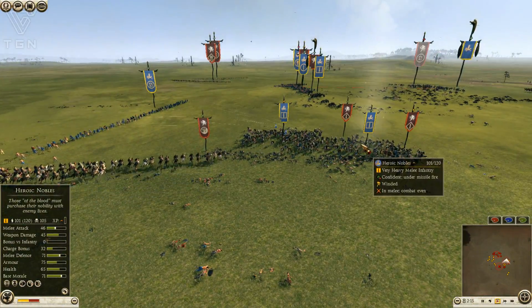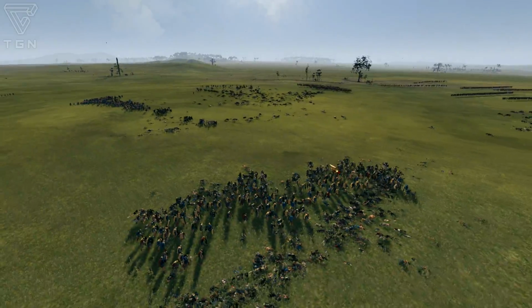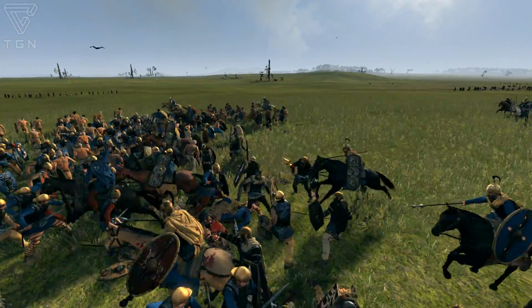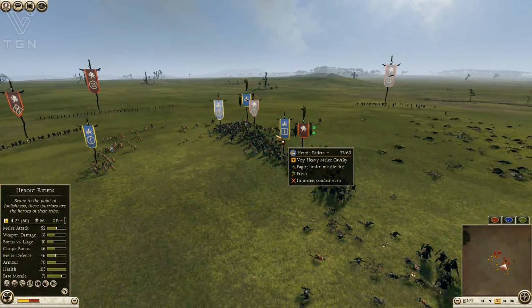Now these Germanic Scout Riders decide to go for the Slingers over here, and that's probably not a bad choice. They're pretty good at this. But this heavy infantry over here is going to defeat the Swordmasters, and then the heroic riders of the Iceni land an excellent rear charge on an already faltering unit of Swordmasters, and they are now off the field.